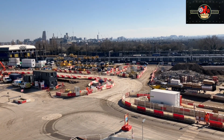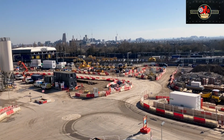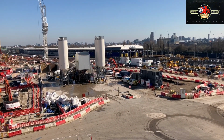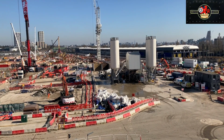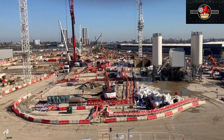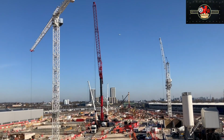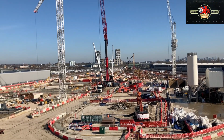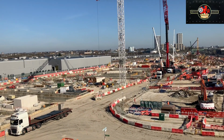So this area here is what's going to be the new station of the Great Western Main Line. Those portacabins you see there are roughly where the new platforms will start, and as you can see where that yellow tail of that train is now, roughly about the centre of the station, and right in the distance, and I'm not sure if you'll see it very well at the moment, but that is the tunnel boring machine ready to make its way off to Euston.